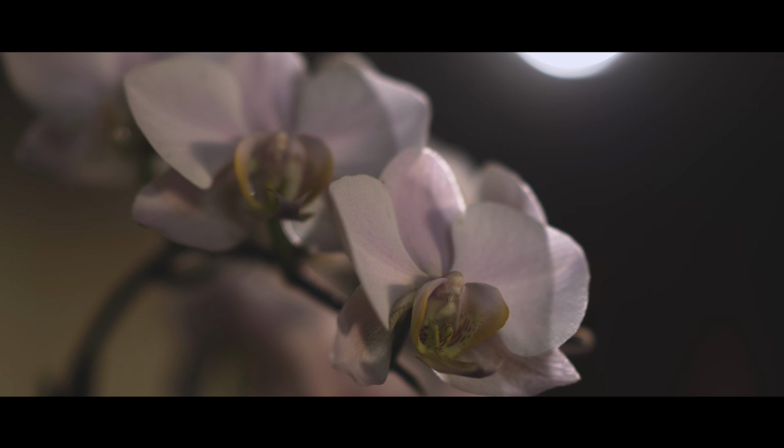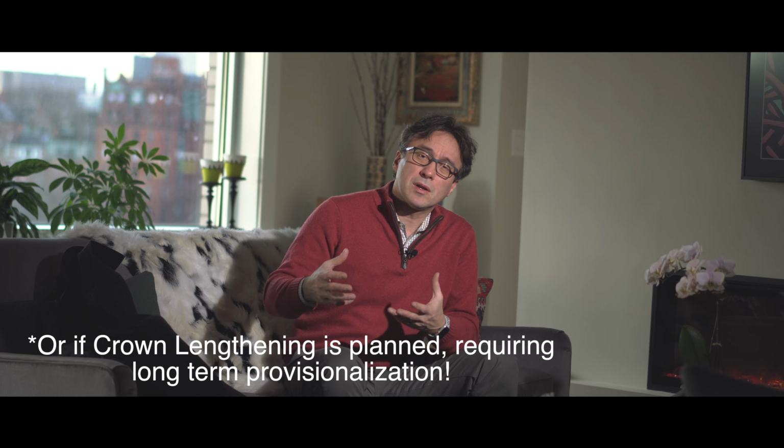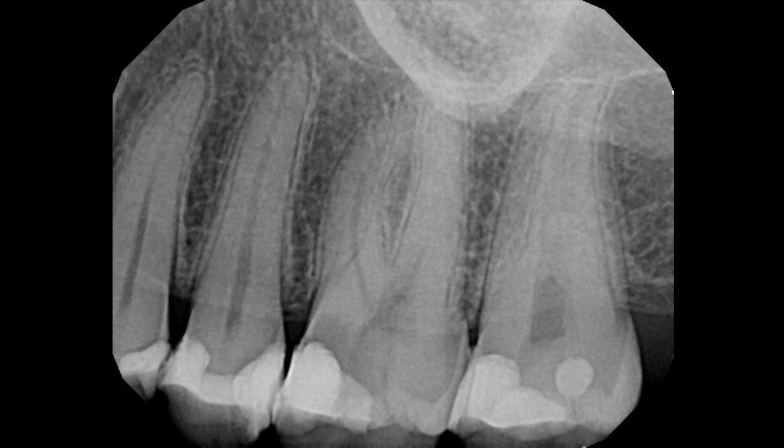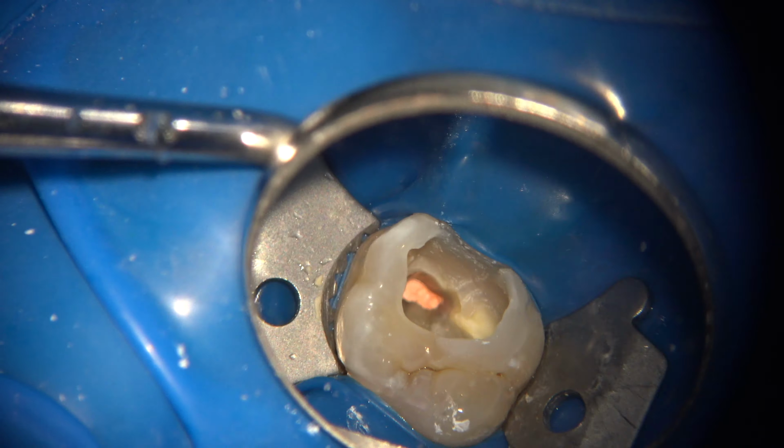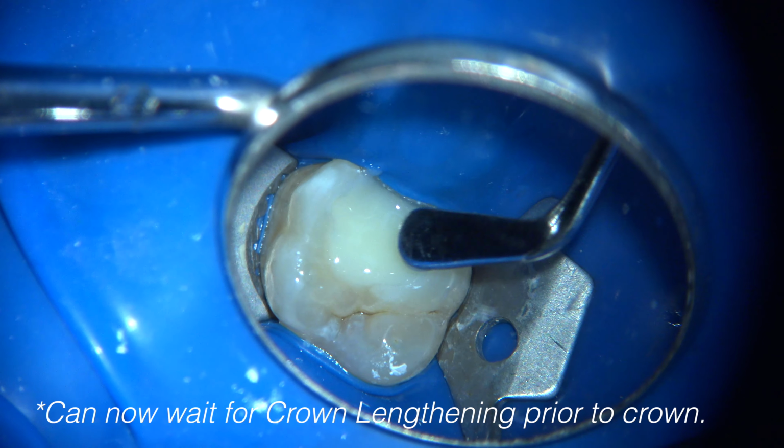For example, you may have seen a crack in the tooth, or there may have been a repaired perforation before the patient goes on to restore the tooth with a final restoration and incur additional investment into the tooth. You may want to make sure that this tooth is a good candidate for saving prior to additional investment. And in these cases, you do need to have a longer-term provisional, and cotton and Cavit is certainly not a very good long-term provisional.